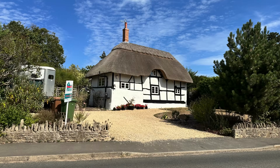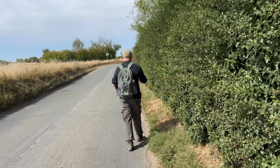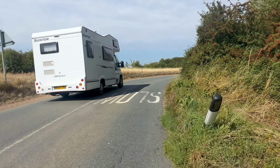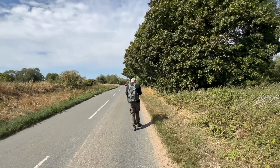More pretty thatched cottages, and then the path became roadside walking, and we noted that in the book it said, "Take care, this stretch is very dangerous," and they weren't wrong. Impatient traffic dodged round us on blind corners, and to be honest we couldn't wait to get this section of the walk over and done with.